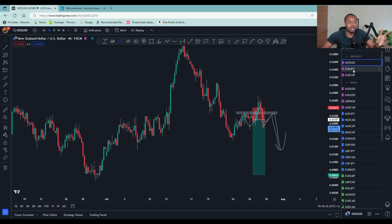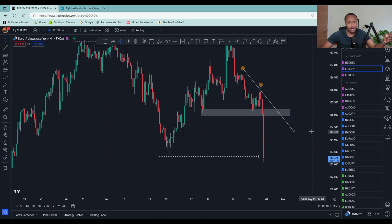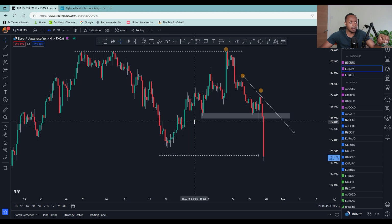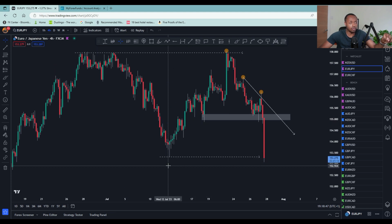A couple of other pairs I'm looking at, Euro Yen. Yen pairs are tanking to the downside quite aggressively. If we can get a nice candle closure below this wick low here, that'll tell me that this double top has played out. We've broken through the neckline of the pattern. Now I'm looking for the next pullback.